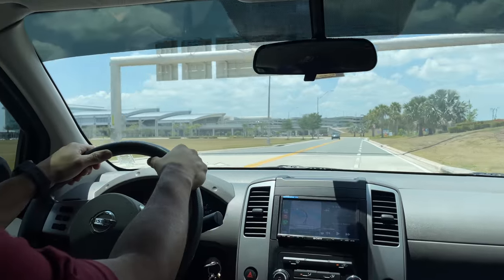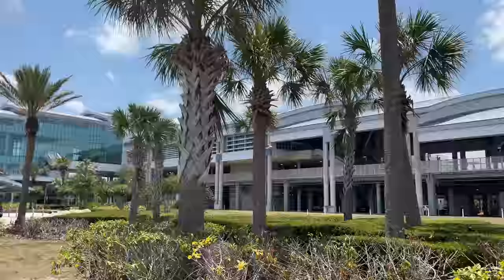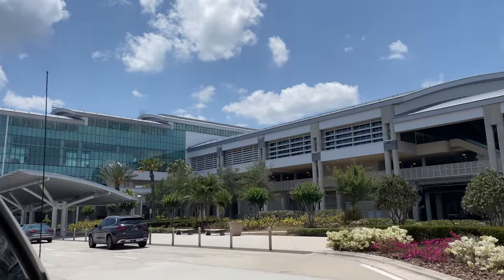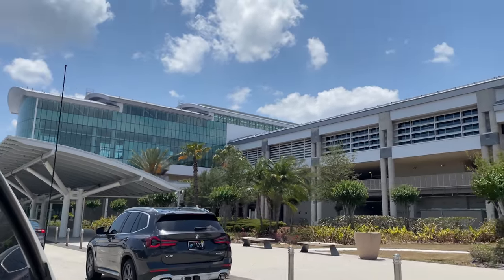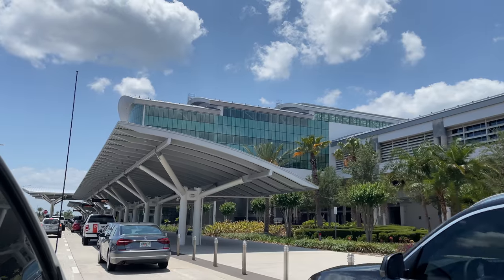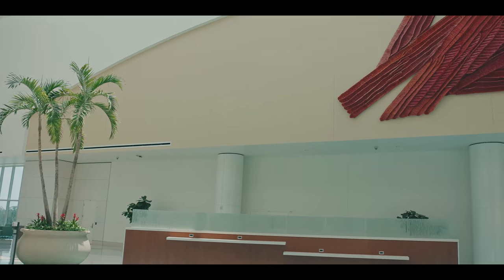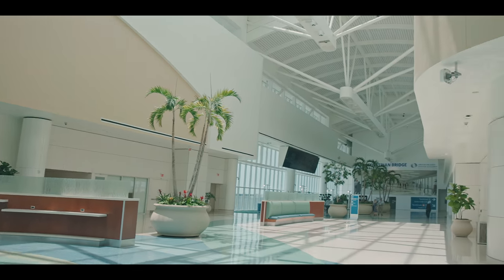Guys, upon arriving at the MCO airport, the Orlando International Airport, I was greeted with a beautiful, very modern, slick looking building. And it was pretty huge for such a small train with just a few stops. The building is really spacious, well designed, and it looks like they're ready for expansion. So I think they built this building with that in mind.